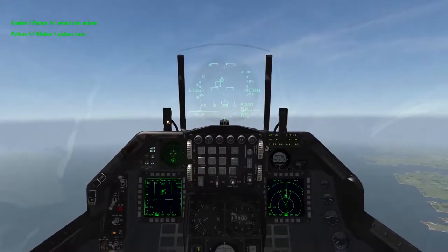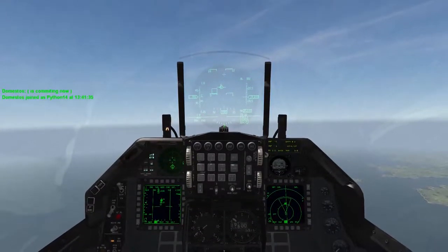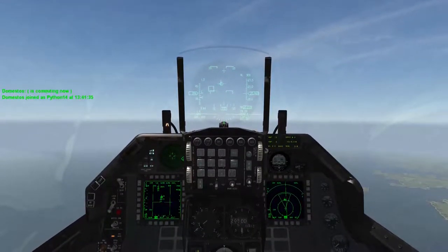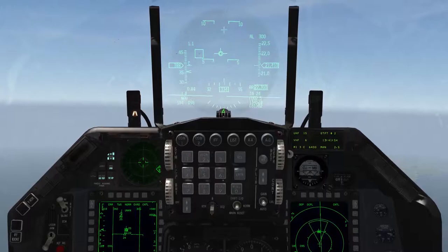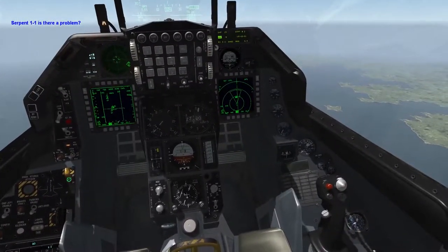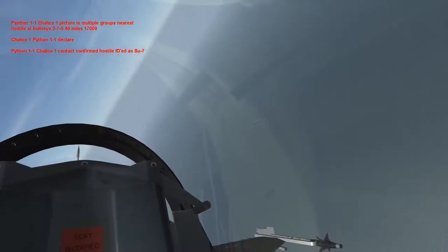Chalice 1, Python 1-1, what's the picture? Python 1-1, Chalice 1, picture clear. Panther, Python, contact your element 2. We're pushing steer 2 now. It's 31 miles. Python, spin speeds 109. To his fence, 108. Four, are you still with me? Yes.